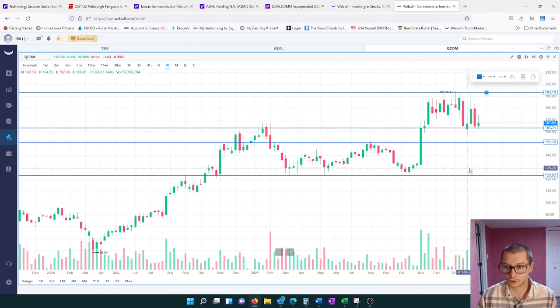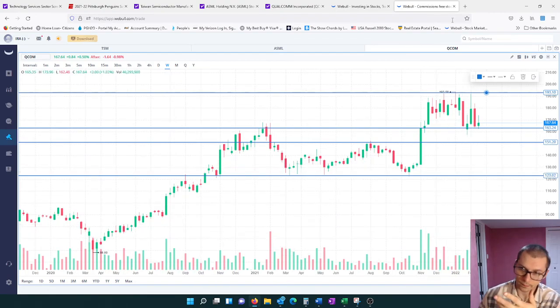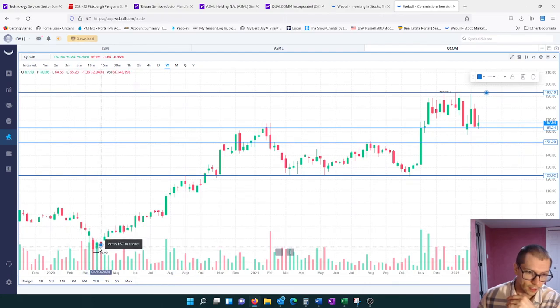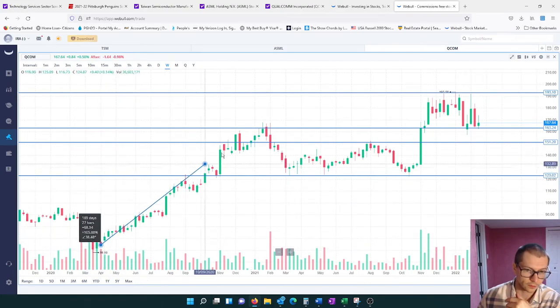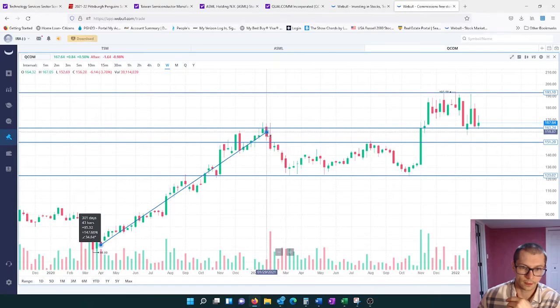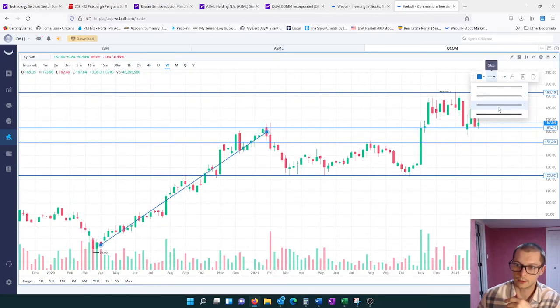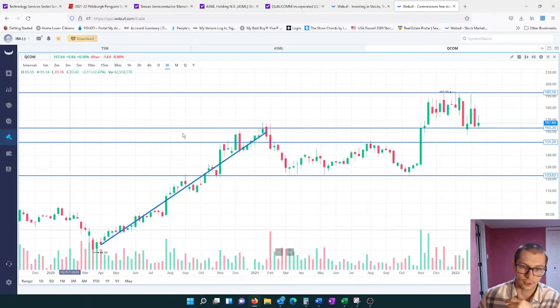I've just drawn in a couple lines here. It looks like, just like the other companies, we'll draw this trend line in here. Right around March of 2020, it shot up. Had this nice little trend line in here. We'll make that a little thicker for us. So that was clear, and then it hit its peak right around 160. And that's currently right around where it is today, 167 to be exact.